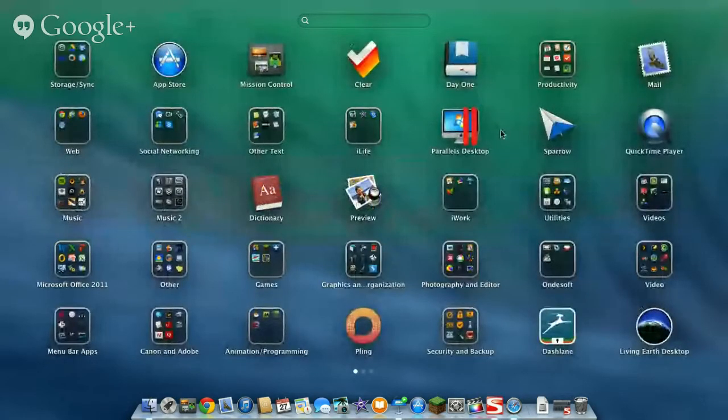Oops. Here I have Parallels Desktop for Mac. This is the 8th version. I need to upgrade to the 9, but I don't have Windows for it yet, so it's basically useless. I would have run a Linux simulation, but of course I can't do that. And I used to use the Chrome OS simulation, but now I actually have Chrome OS myself, so that is better. Here I have Sparrow, I have QuickTime. Here's my first music folder.